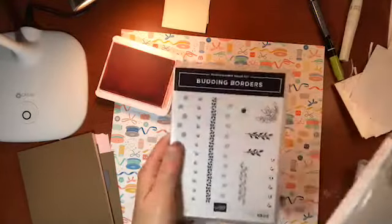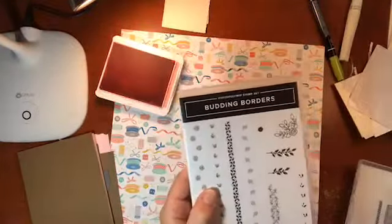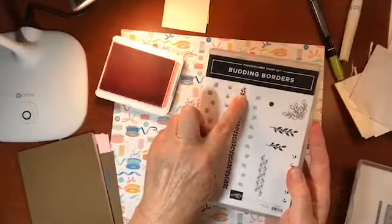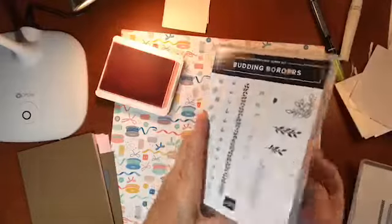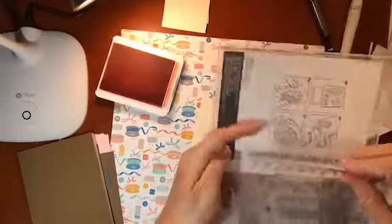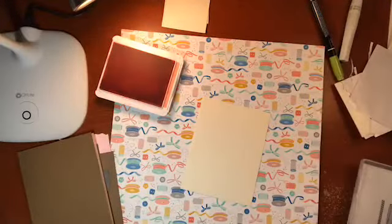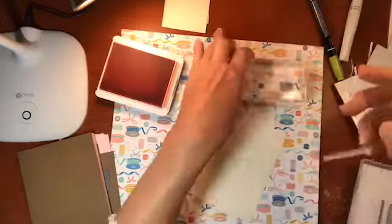Now this is Budding Borders. That one's a retired stamp set. I'm sorry if you missed it. It's actually pretty cute. I'm going to use this one. We do have another border one in the catalog. I do like these. I don't use them too often, but they are really useful with the Stamparatus.